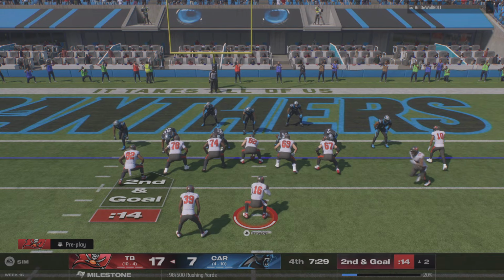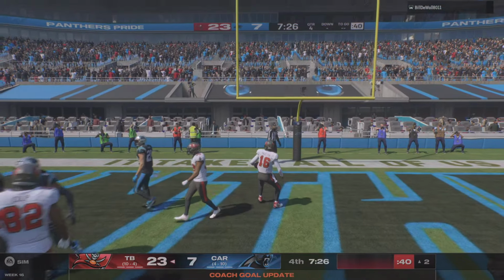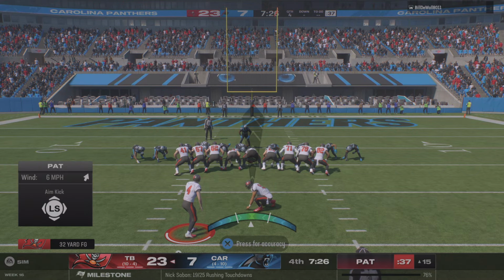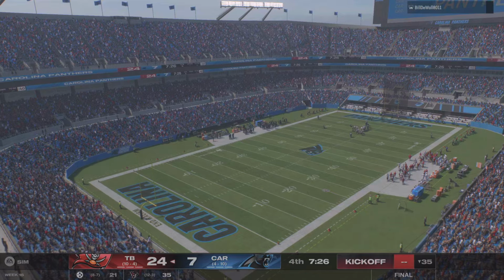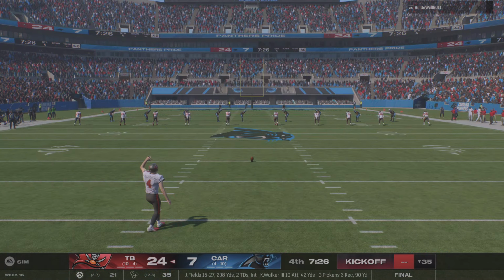They send Evans in motion. Now this is going to be a design run. They let him keep it, and he will take it in himself. Touchdown, Buccaneers. That is the second touchdown of the afternoon. Makes the score Buccaneers 24, Panthers 7.